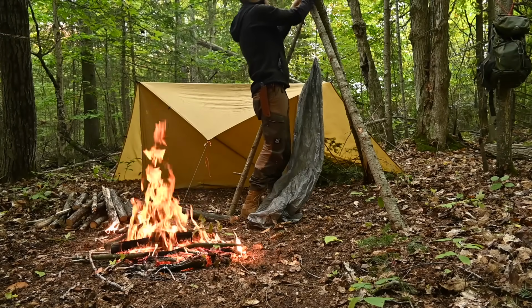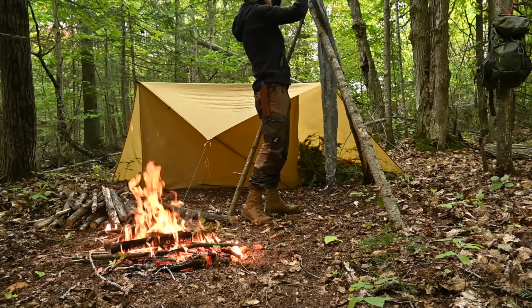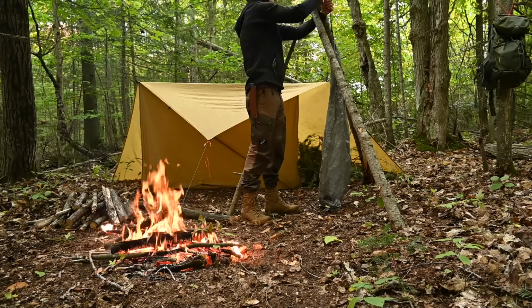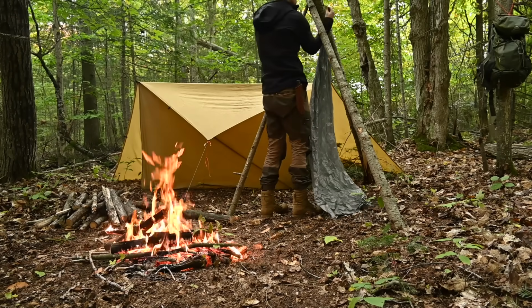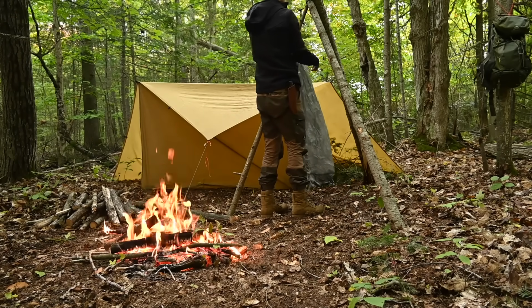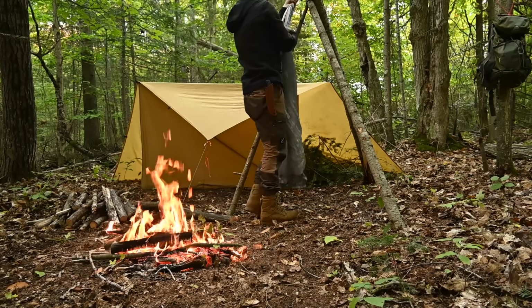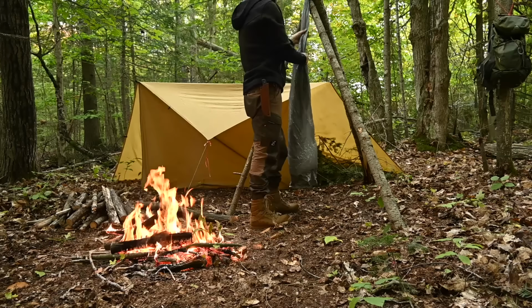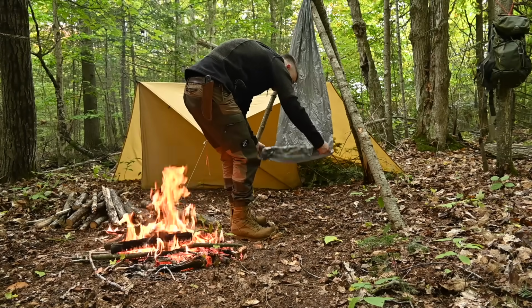Too low, so we just cinch the old girl up, wrap seams around a couple more times, try not to put it right in the fire, you know. And then we have a pretty decent seat.